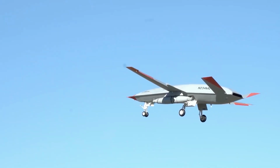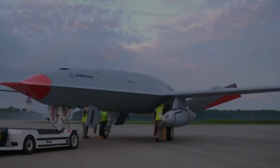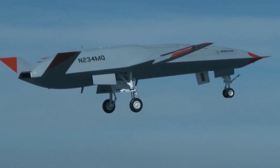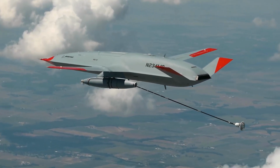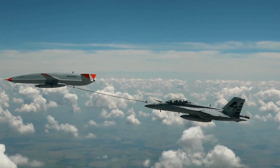How did this happen? The unmanned aerial refueling tanker and the F/A-18 were as close as 20 feet apart while flying at operationally relevant speeds and altitudes. The line and drogue from the aerial refueling store were then extended by the MQ-25 test equipment and plugged into the fighter to transfer the fuel.